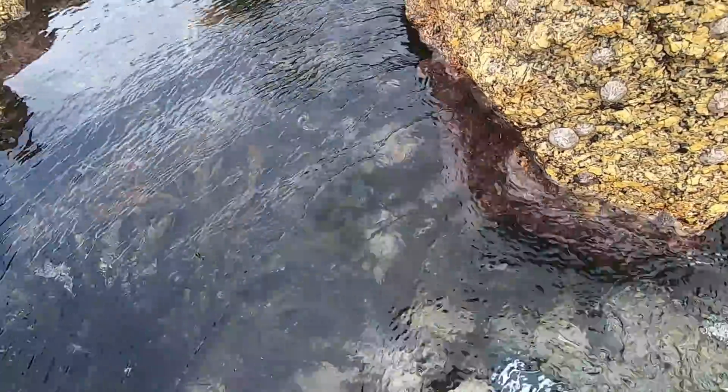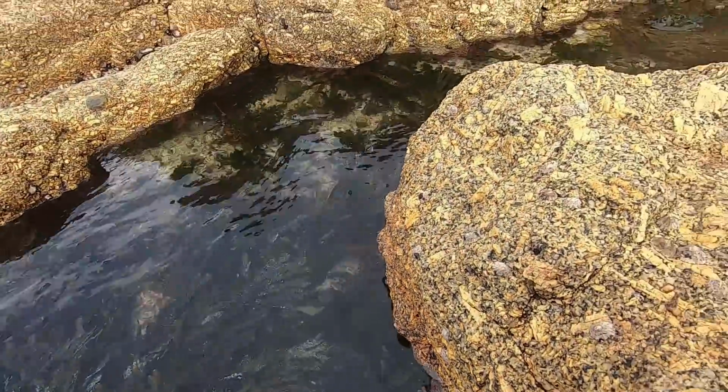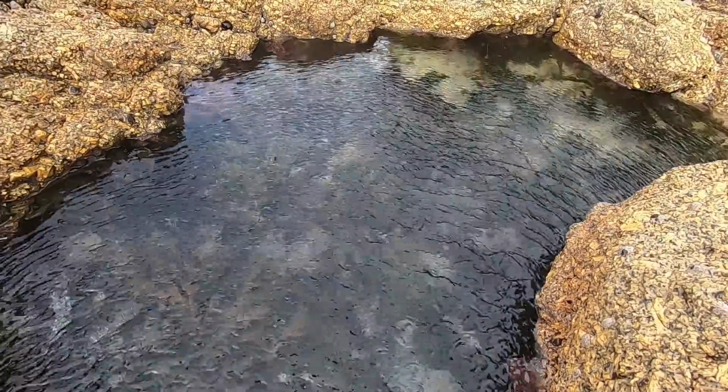Now, I'm going to take my life into my hands. I've never yet put this camera underwater, but I'm going to do it now. You can have a look and tell me if there's anything in there. So, get ready now, hold your breath because you're going underwater.